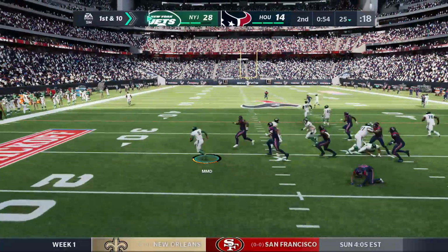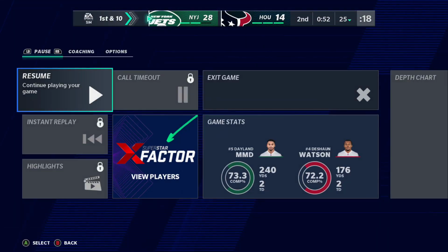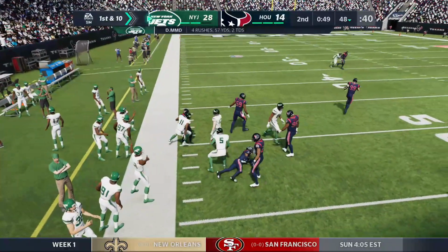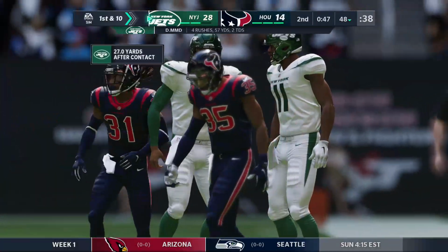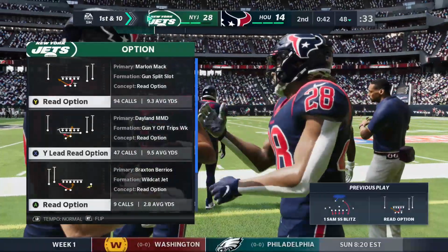Off the option, he'll try and run with it. He'll have a first down past the 40 as they finally wrangle him in at the 48. The keeper there turning into a big play of 23 yards, and it moves the sticks.